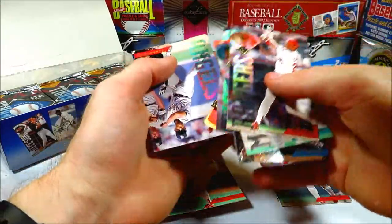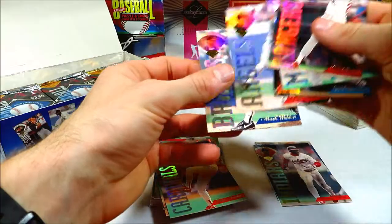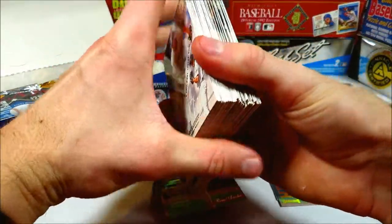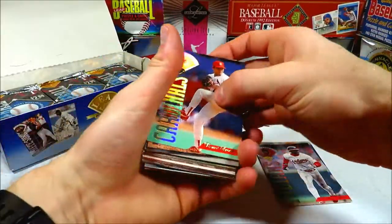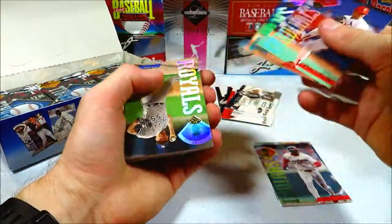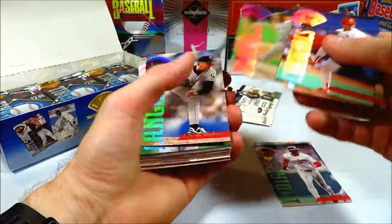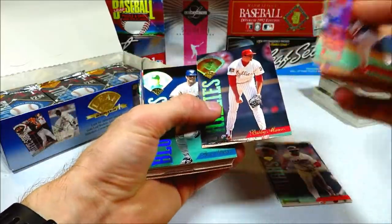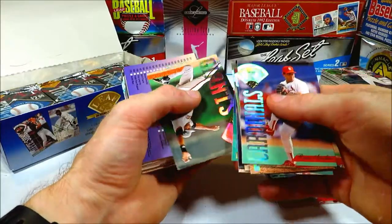And nothing else too crazy. I'm surprised there's not nearly as many big names that we're seeing so far. Only Wade Boggs and Kenny Lofton. We'll finish out the stack real quick. I got a card stuck here. Nope. Thought it was going to be an insert for a second. Hoping for a different type of insert coming up.